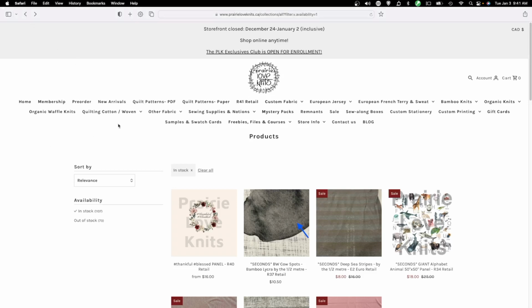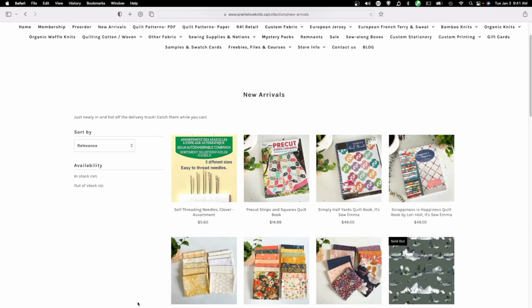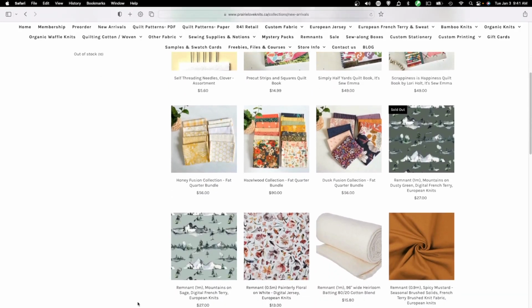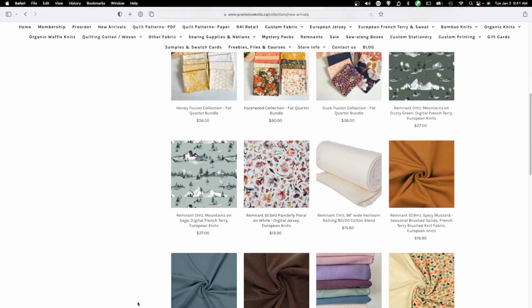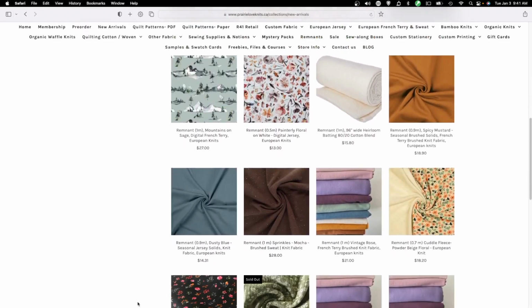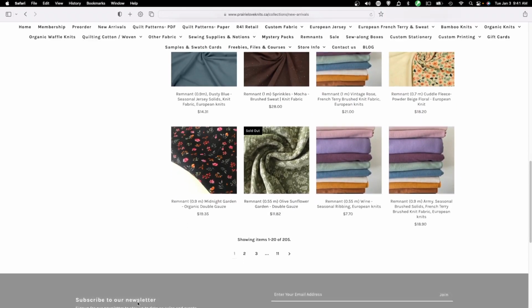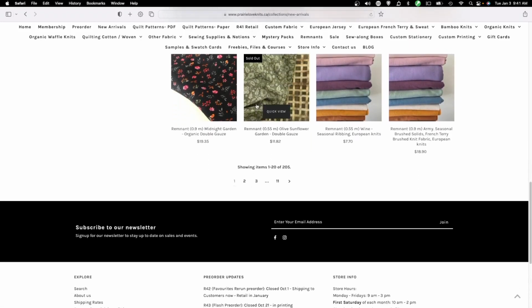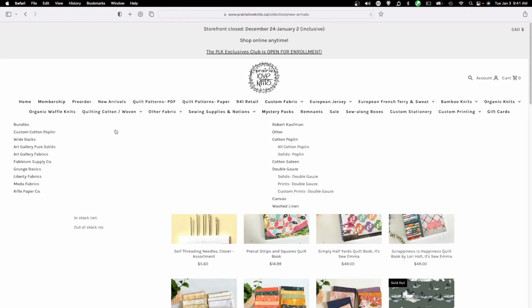Okay, pre-order new arrivals. Let's check under new arrivals and see what we have. So we've got some needles, we've got some books, we've got some fat quarter bundles. Interesting fat quarter bundles. Hazelwood, Dusk, I haven't heard of those before. They have some remnants. They have some batting. They have some French terry, brushed sweat. Yeah, okay. And I have no idea on these prices for some of these fabrics because I don't buy sewing fabrics.